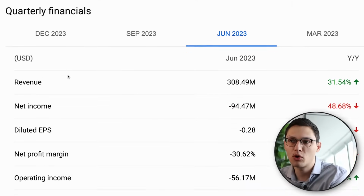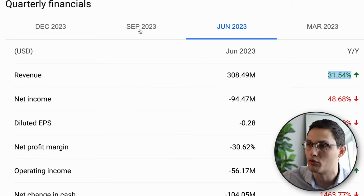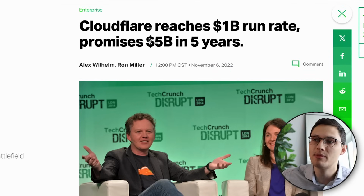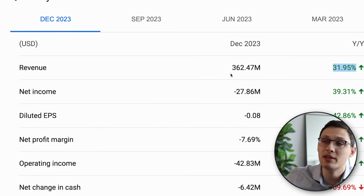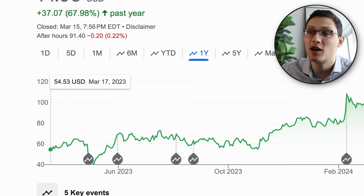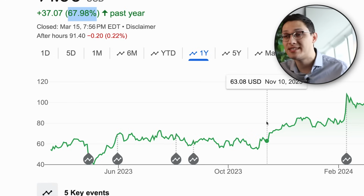And if you look even more recently, 3 quarters ago, the company was growing their revenue at 30% year over year, and they've maintained a pretty rock solid revenue growth rate since that time. And it's been around a year and a half since the company's CEO first promised to 5x their revenue over a 5-year period. And considering the company is currently sitting at around a $1.5 billion revenue run rate, that is still very achievable for the business. And it's also partly why the company's stock price has increased 68% over the past year, with some substantial gains since November of 2023.